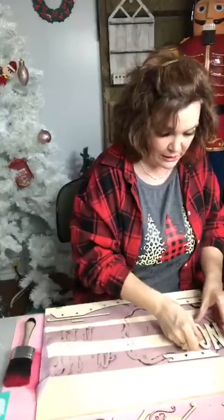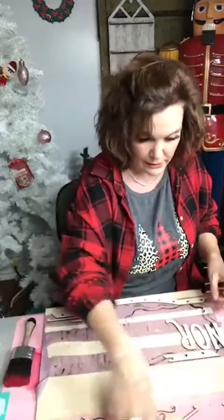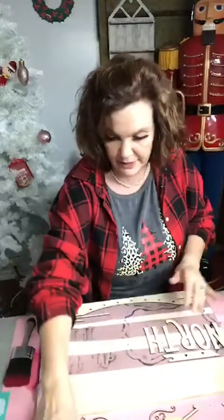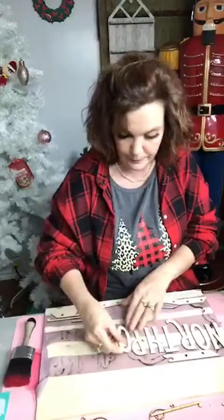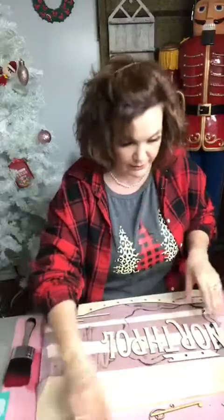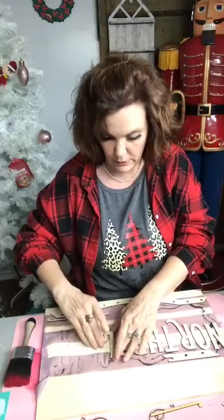So I'm just going to stick all my letters down. It's just a piece of wood with some masking tape on it to help hold everything into place. And then I just stick all my pieces down and it makes painting it so much easier. As you can see, there's black on it already because we used it earlier, but it's not going to interfere with it.